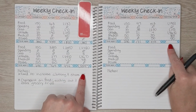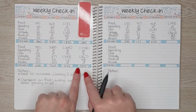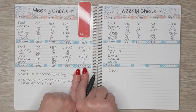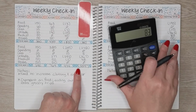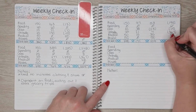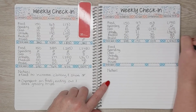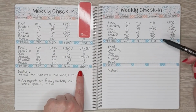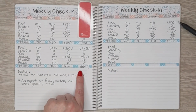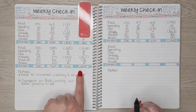So let's see where we are right now for the month as far as how far off we are on our budget. Last week we were $559 off budget, so let's see where we are now. So we are currently off budget by $440. The reason why that number is lower than last week is because this week, we had some categories where we didn't spend money that we had budgeted to spend, so that brought our total difference down to a smaller amount. We have 1 more week to go, so it'll be interesting to see where we are there.